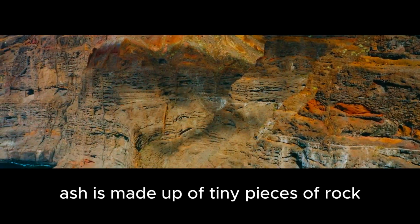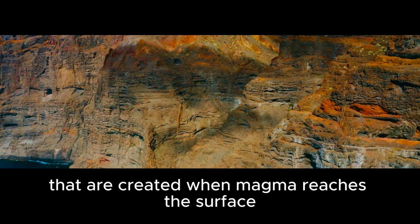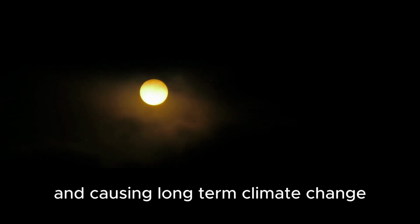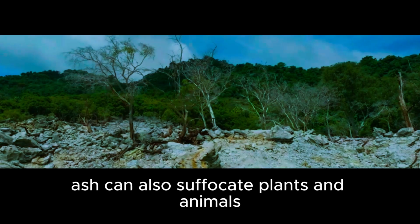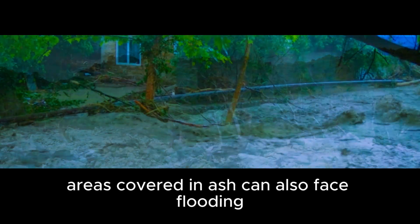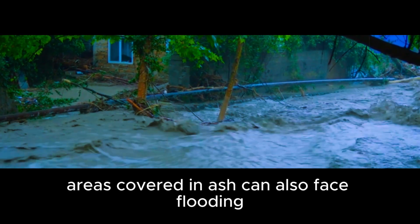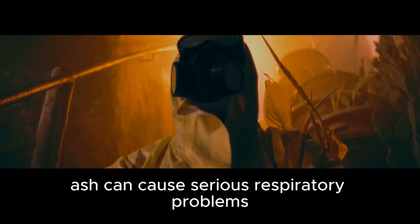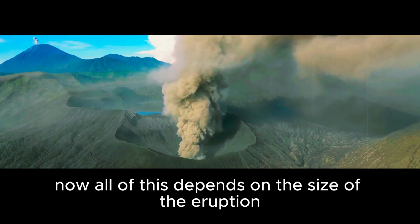Ash is made up of tiny pieces of rock that are created when magma reaches the surface and is violently dispersed into the atmosphere. Ash can travel extremely long distances and pose many threats to human life, including blocking out the sun and causing long-term climate change. Ash can also suffocate plants and animals and render soil unable to support life. Areas covered in ash can also face flooding as the fine particles make their way into local waterways, and inhaling ash can cause serious respiratory problems. Now, all of this depends on the size of the eruption.